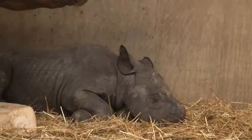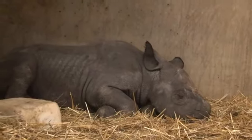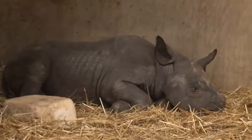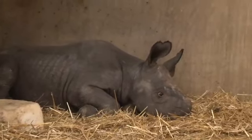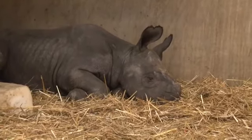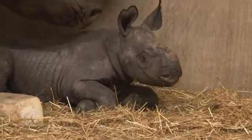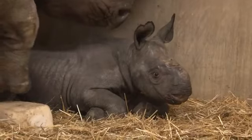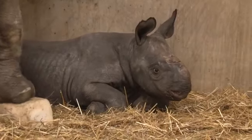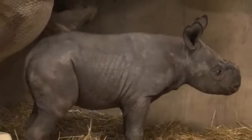Any last words before you get back to work? When we are ready for our baby rhino to be in the limelight, I hope that everyone takes the opportunity to come and see her. As you said, every time you spend money at the zoo, a portion of every single dollar goes back into saving wildlife, these beautiful, amazing species, as well as the wild spaces that they live in. So I really encourage everyone to come and see her and help us protect these animals and save them in the wild.